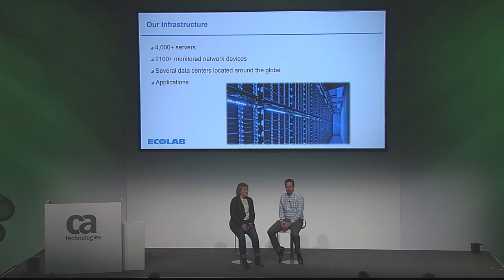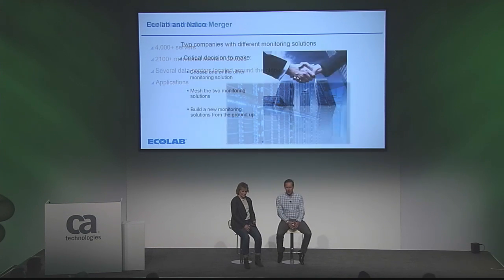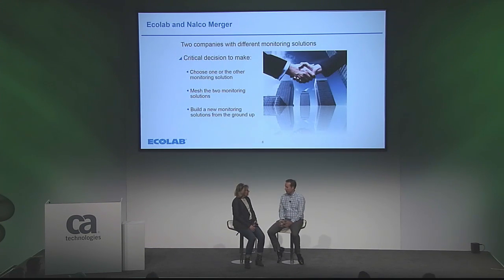Certainly. Now, Ecolab had a big merger with Nalco about 2013. 2013, you said, right? Yep. So how did that really affect how you monitored for your infrastructure? Yeah, so in 2013, Ecolab acquired Nalco, and it was treated as a merger.